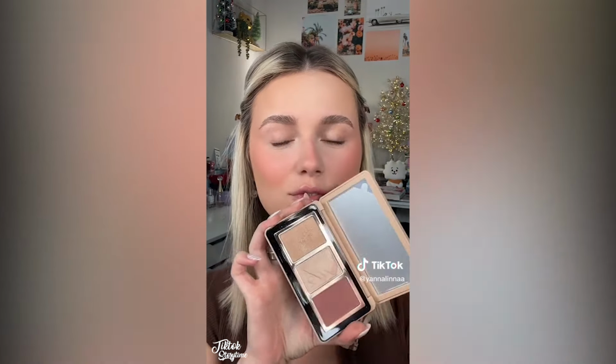Okay, now can I use an expensive highlighter, please? Maybe. Pretty please? Sure. The most expensive highlighter that I own is actually in this palette, and it's from Natasha Denona. It's $48.